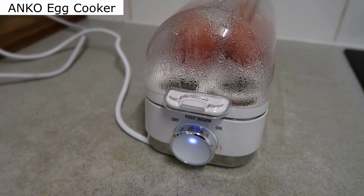We eat a lot of eggs in our house. My youngest absolutely loves eggs. He loves hard-boiled eggs and things like that. We do eat a lot of eggs. I just pretty much found the cheapest one I could get, which was from Kmart.